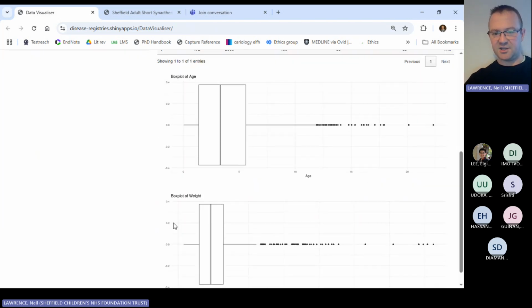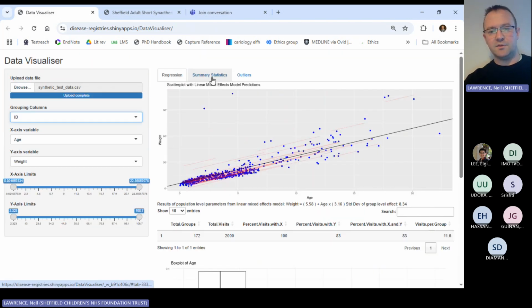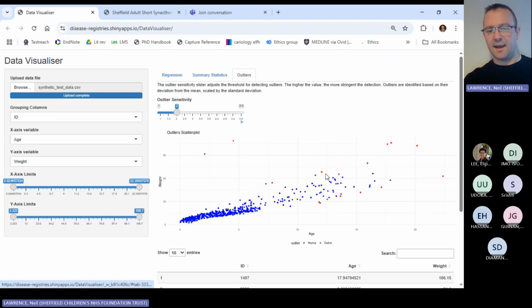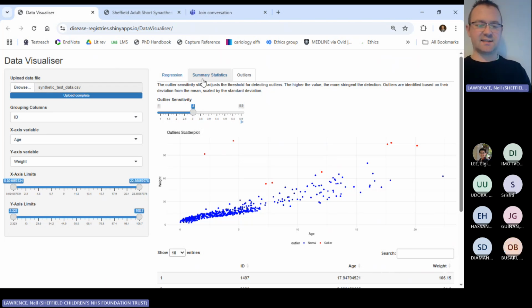The little box plots here just immediately show you the distribution of the data, and then there are summary statistics that come up for the categorical data related to it, and you can even outline which of these outliers, where we clearly had a bit of data entry error because the data is real, and we can adjust our outlier sensitivity there to give you a bit of a go. So this was designed for a data access committee to be able to look at a data request for a registry and then use an active app like this to say, well, actually, how much data is there? How much missing data is there? How much data is available for those researchers to answer that question?